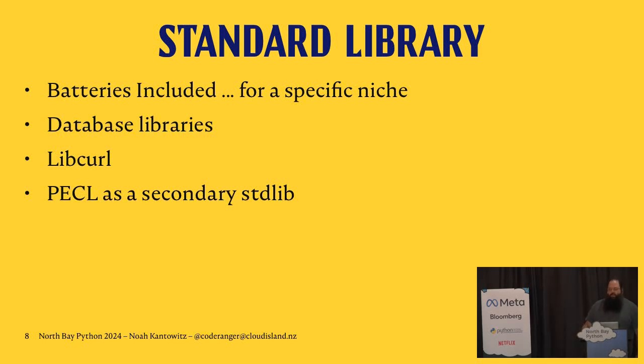But the main difference between PECL and PyPI is that the docs for the mainline PECL extensions, those supported directly by the PHP team, live in the standard PHP docs. So for those things, you don't need to go to GitHub and find a package and find its docs. Maybe they're on Read the Docs, maybe they're in a README. It's all just in one place.